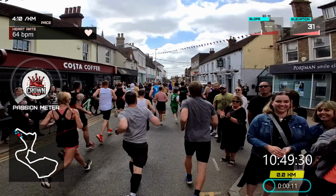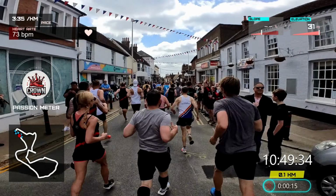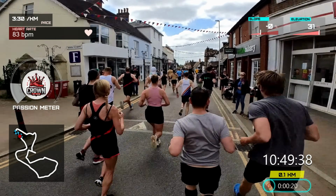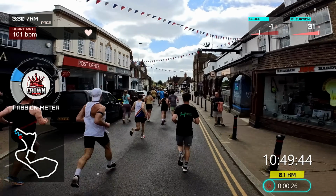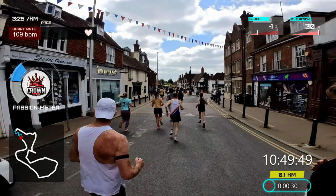And look at the stats, everyone. As far as I'm aware, they're actually working perfectly for the first time. We've got the speed on the top left, the heart rate, the passion meter. We've got the map on the bottom left. On the bottom right, we've got the timer, which will update when we change clips, hopefully. Then the top right of the screen, we've got the current elevation and the slope percentage, which is actually going to be fairly useful to look at for this race.